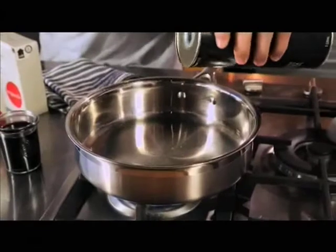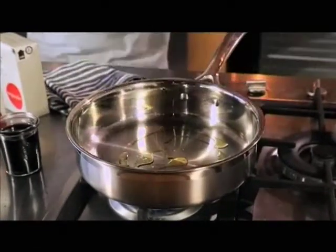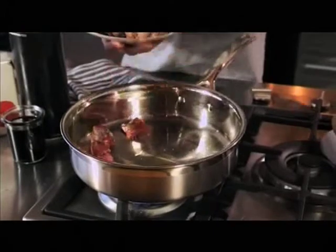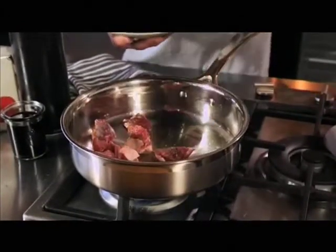But yeah, good fun. We really want to get some nice caramelization on the meat. A hot pan, I'm going to add a little bit of olive oil in there. That's what you want to hear. Good sizzle. Room temperature meat, a good sizzle. That way you're going to get some good color on the lamb.